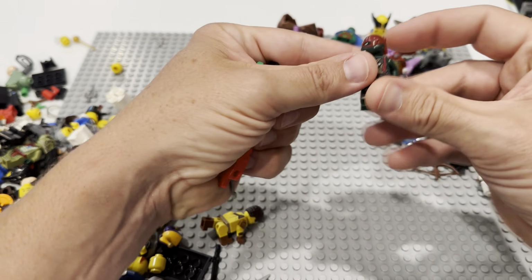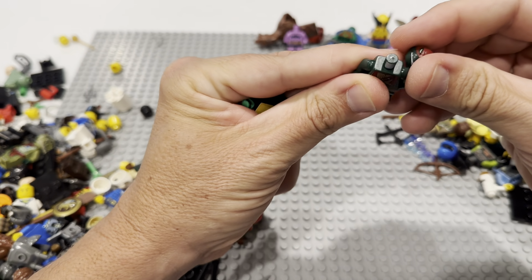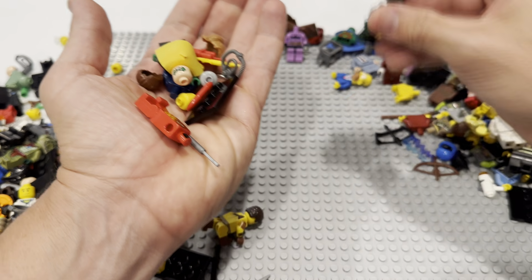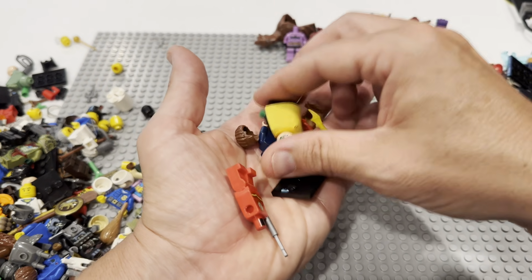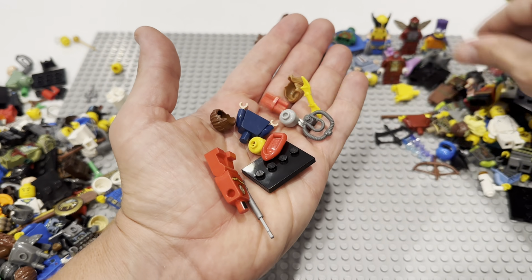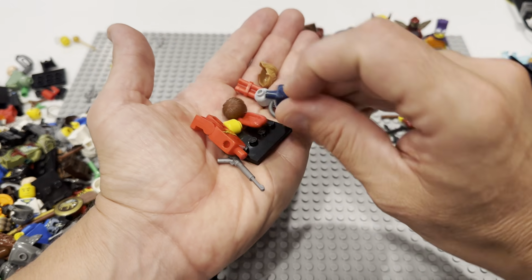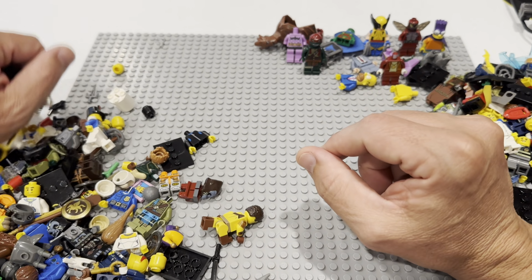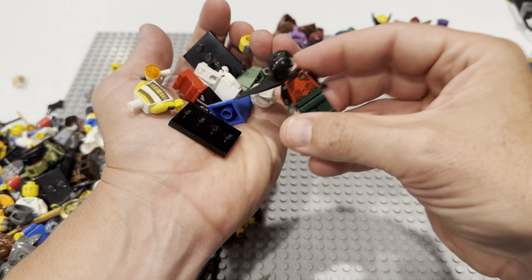Hey, look at this. This is Raphael. Is it the movie version? I think that's the movie version, Raphael. I need his shell, but still, fun parts for the Bricklink store. We've got a Robin. Let's see, anything else in here? I don't know what that is. That kind of had a Prince of Persia feel to it in my brain. I don't know if that was right.